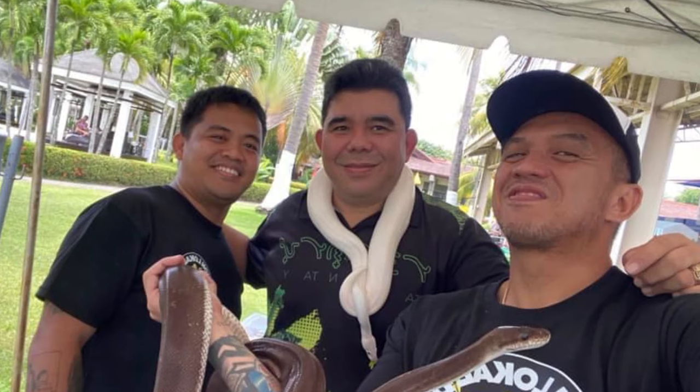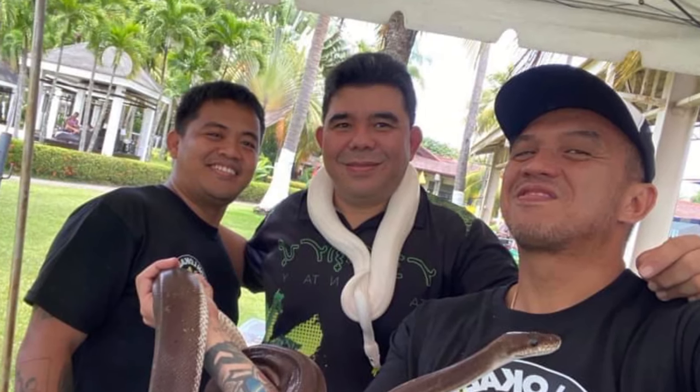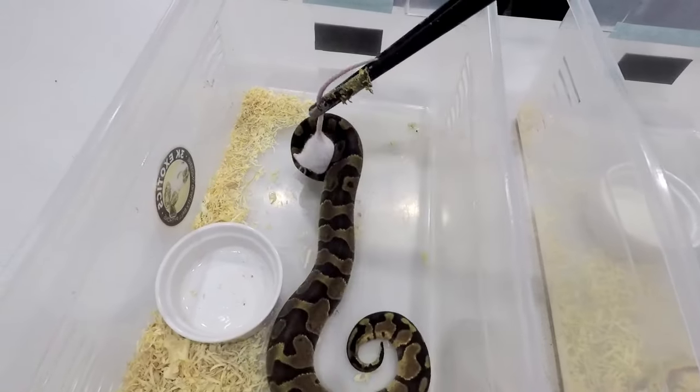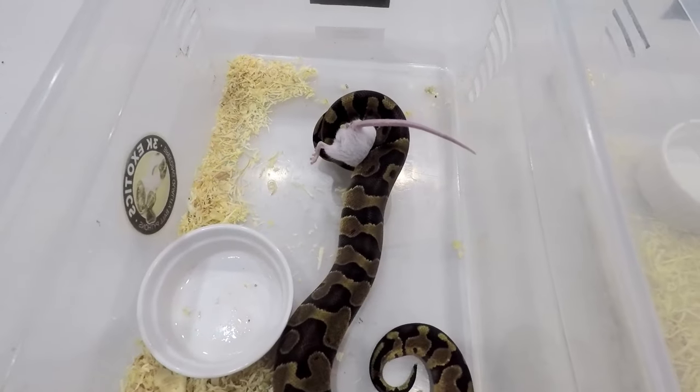They're very docile creatures. They're very easy, low maintenance. Adult size, probably 3 to 4 feet, which would be around 3 to 4 kilos. It all depends on their feeding response, on how you feed them. But that's it, very low maintenance. If you're just a keeper, you feed them once a week. Hands down, it's cheaper to take care of a ball python.